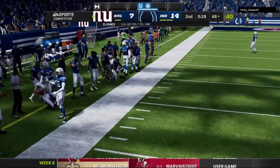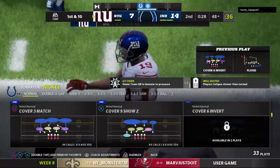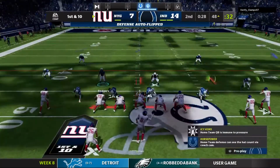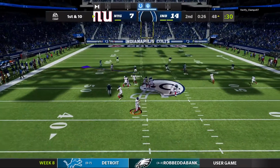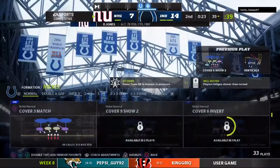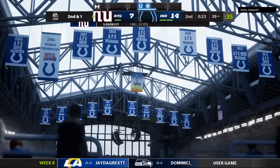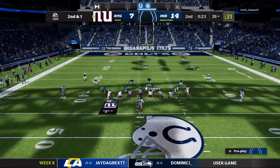That'll be taken in there by Kenny Golladay. And he'll take this to the other side of midfield before going out of bounds. On 1st and 10, Jones to Barkley on the check down. And he'll go out of bounds after taking it a little further down inside the 40. So the completion results there in 9 yards. And that'll make it 2nd and short.